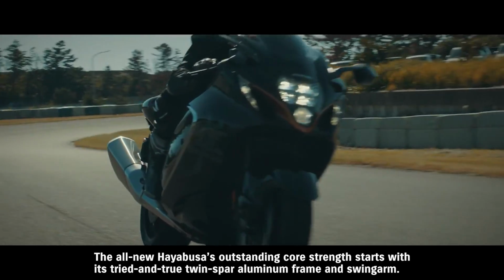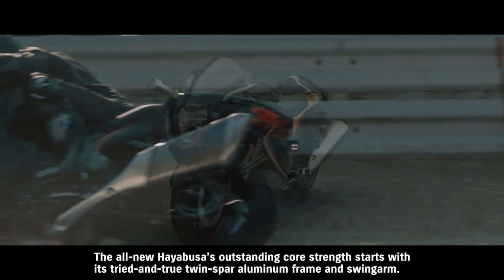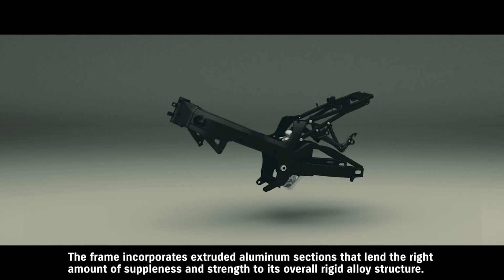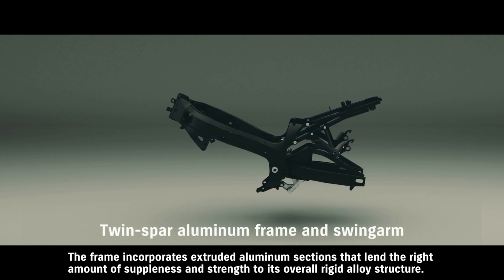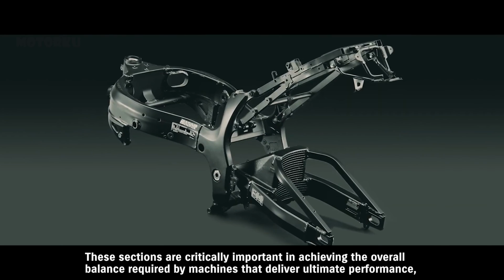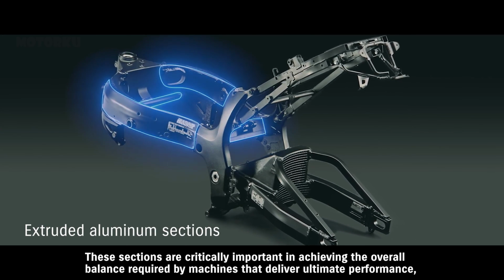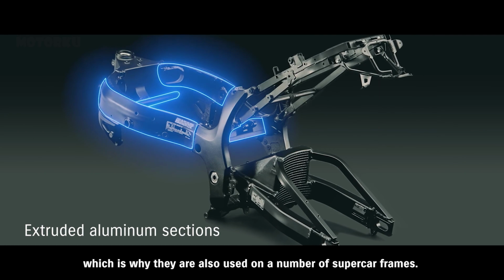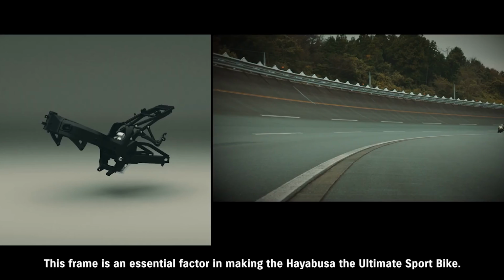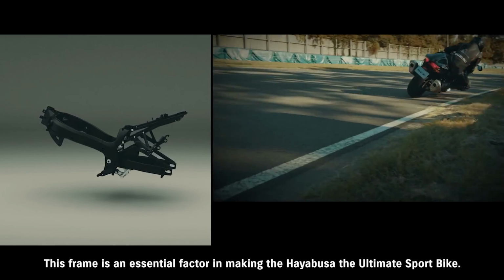The all-new Hayabusa's outstanding core strength starts with its tried-and-true twin-spar aluminum frame and swing arm. The frame incorporates extruded aluminum sections that lend the right amount of suppleness and strength to its overall rigid alloy structure. These sections are critically important in achieving the overall balance required by machines that deliver ultimate performance, which is why they're also used on a number of supercar frames. This frame is an essential factor in making the Hayabusa the ultimate sport bike.